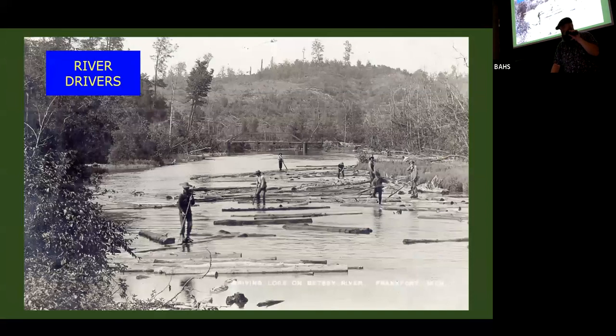And here's the Betsy River. In the background, you can see Lewis Bridge. You can see the men with their peaveys standing on the logs. And yes, they did wear boots with spikes on them. We have an example of that in our exhibit. You can see the actual length of the spikes.